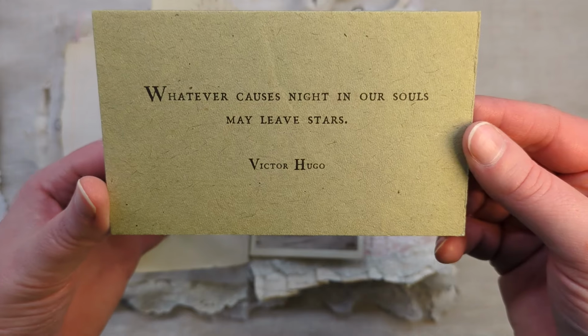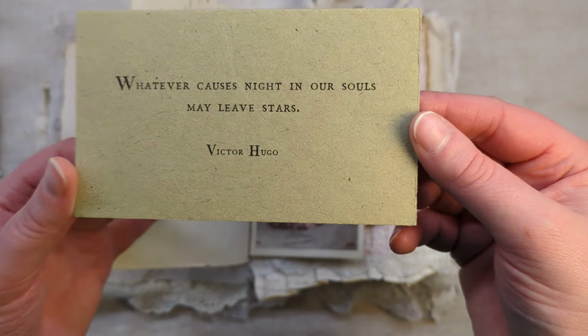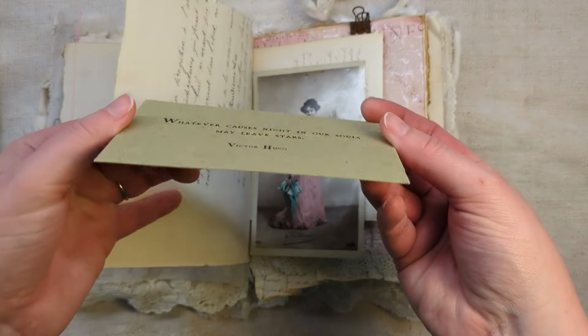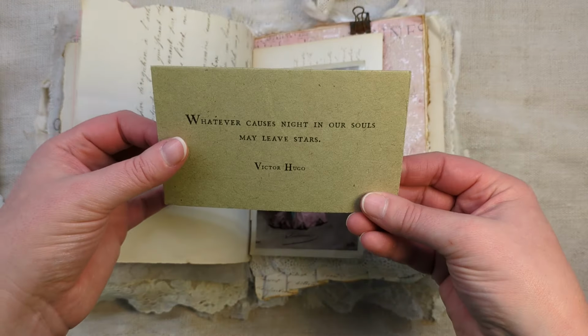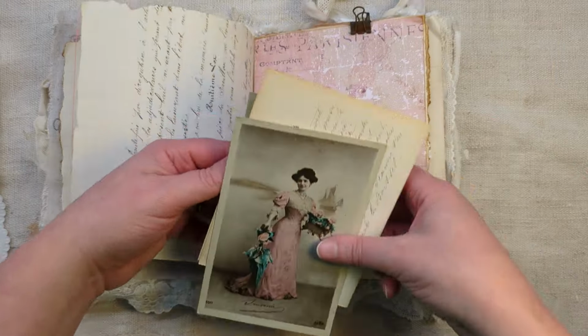Isn't that cute? I love that. Whatever causes night in our souls may leave stars. Victor Hugo. I love that. It's just like this little sort of quote card. Maybe she got it off of a greeting card or something, but I love that. I love that she's popped that in.